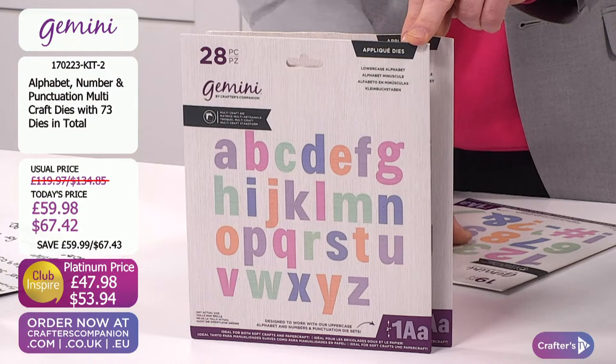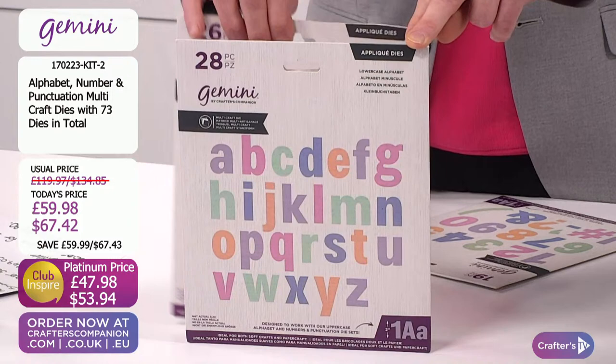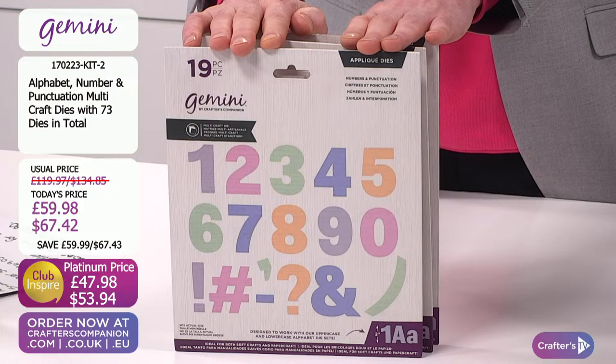And then you have also got 20. Do you know something? I'm just thinking, if it's the alphabet, how's that 26 and that's 28? The I and the J have got the top of the I and the J, they're separate. So that's why you've got the 28 of them. And then the 19 of them as well, which gives you your numbers, all the way to your hashtags, your question marks, your ands, etc.